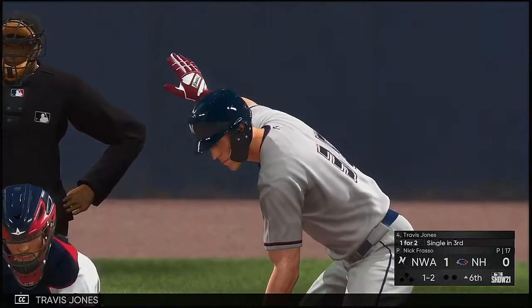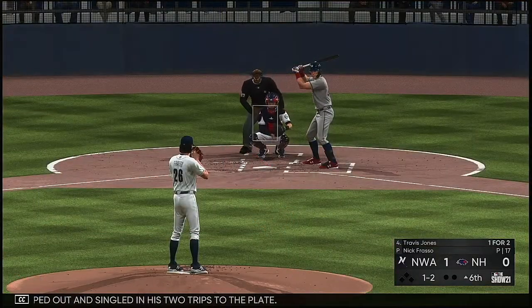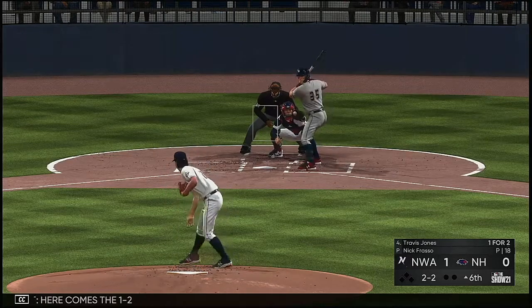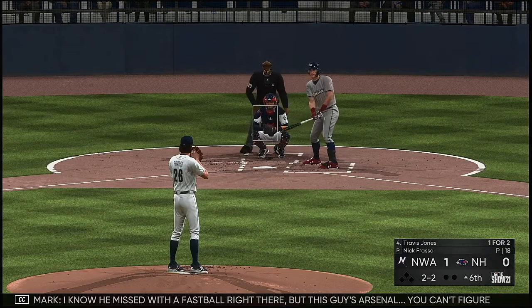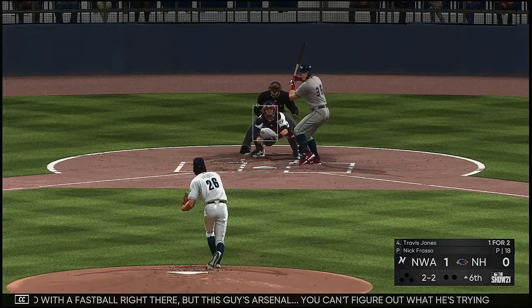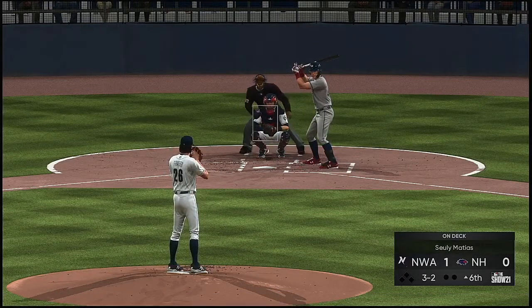Now to bat, Travis Jones popped out and singled in his two trips to the plate. Here comes the 1-2. Looked at for ball number 2. I know he missed with a fastball right there, but this guy's arsenal, you can't figure out what he's trying to do. He's got a lot of different directions he can go in right here. Full count now.